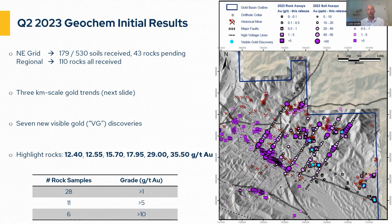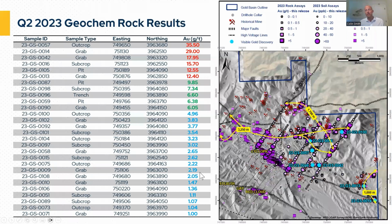And anytime you're getting over an ounce per ton oxide gold at surface, it's something to get pretty excited about. Now, this is the same map you're looking at here, just annotated with the trends. The main one really stretches across and past the full breadth of the Cyclopic oxide gold deposit strike length, and then extends for 3.25 kilometers and is really open in both directions.